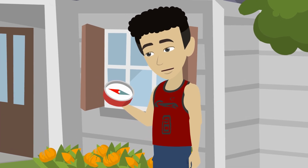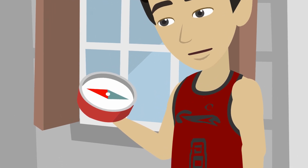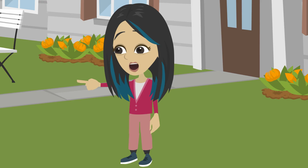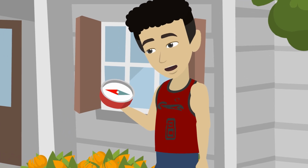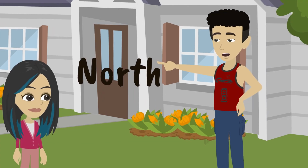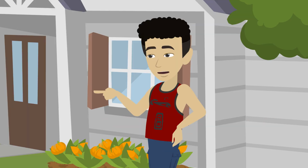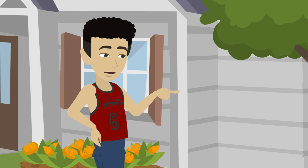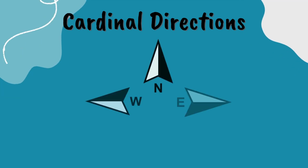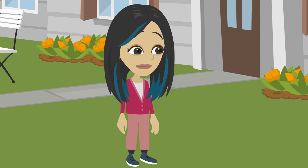That's easy. Look, I've got a compass. The red arrow always points to north. So north is this way? Exactly, Sorrow. What about the other directions? If north is in front of us, south is behind. East is to our right, and west is to the left. These are called cardinal directions, and they help us know where to go. Awesome! Let's keep going.